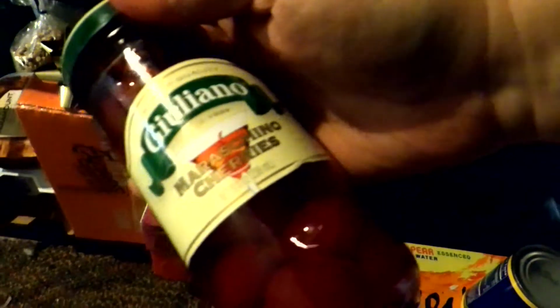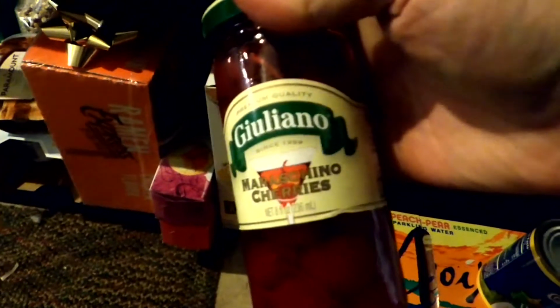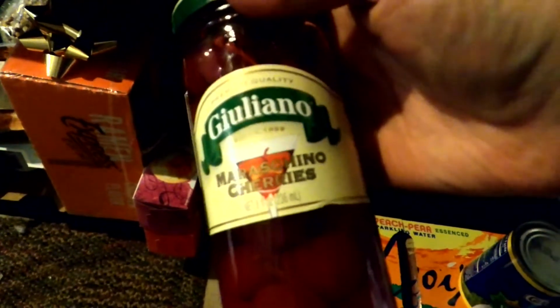Alright, now that I know what's back here, it's in the way back. Ah, cherries! I wanted these at Christmas time! Arrgh! Guess I should have done this challenge in December.